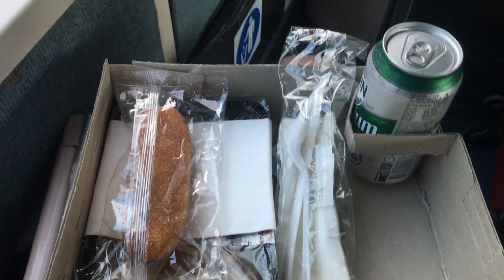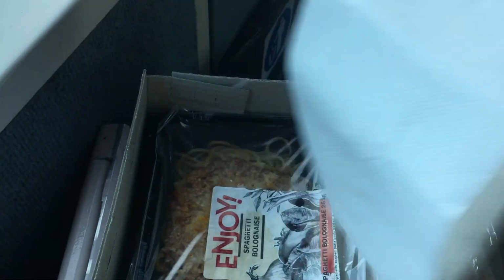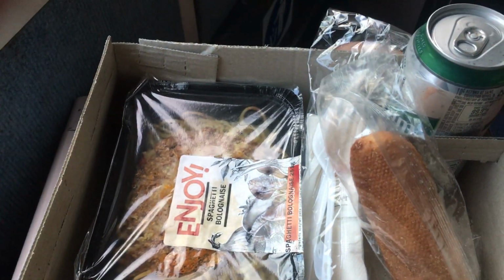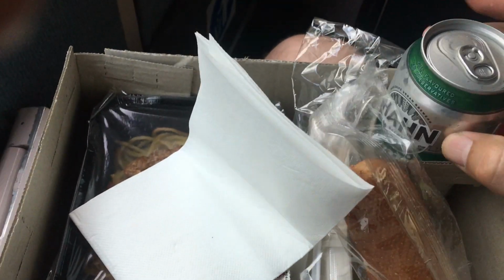So we have our dinner meal. That's a bread roll, apparently. Napkin and yes, bag bowl for me. See how it goes. We've got the beer as well, so they put the price up to $17. But look, being we're on a train, what else are you gonna do?